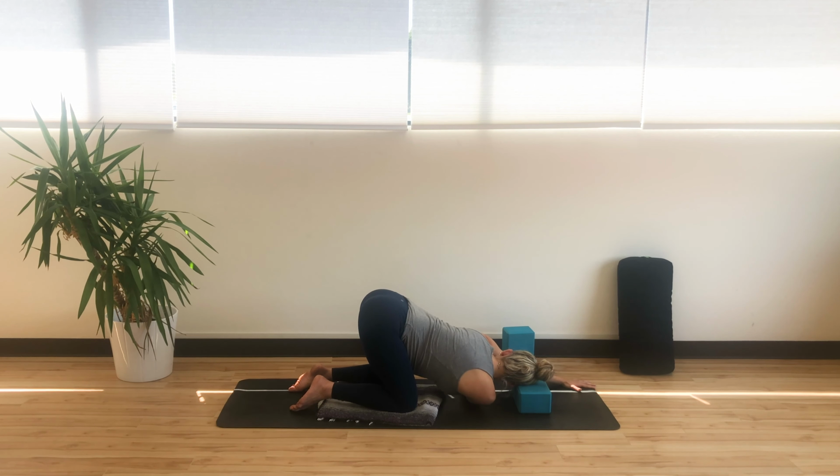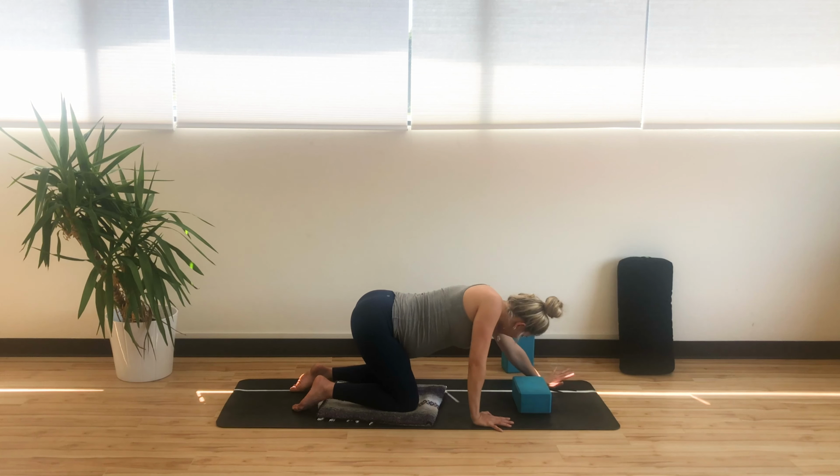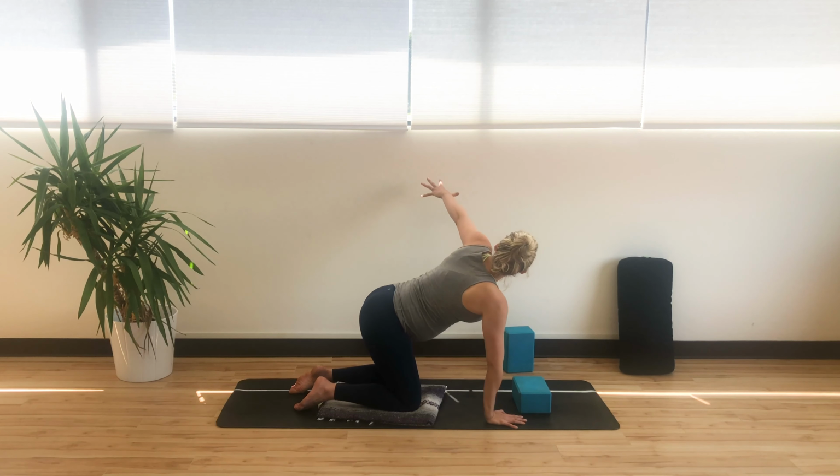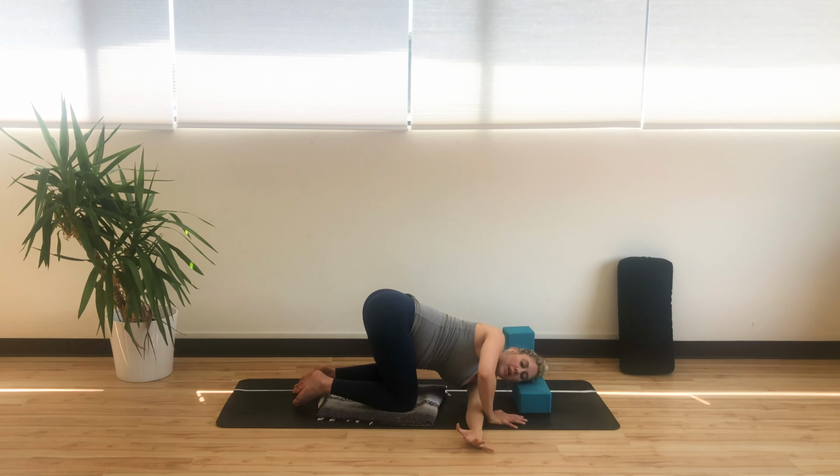Taking one more breath in. And then slowly sliding that right hand out and through. Press into the right hand, coming back into your tabletop position. And then rooting down into your right hand. Inhale, left arm reaches. Exhale, thread the arm through, releasing onto the block.